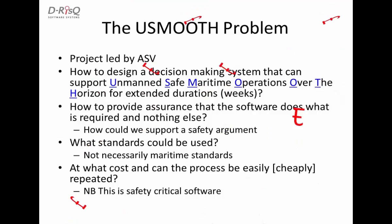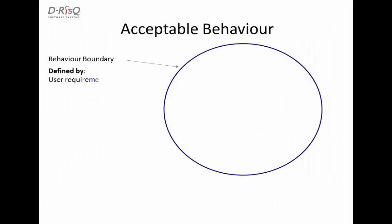From my perspective, I have heard this a number of times: autonomous systems can't be deterministic. What a load of rubbish. Software has got a 1 or a 0 at the end of it. What's not deterministic about that? It's always a 1 or a 0.